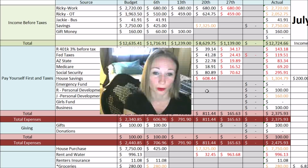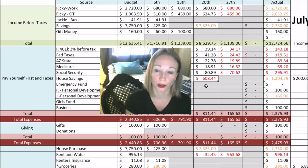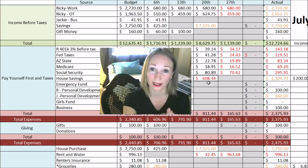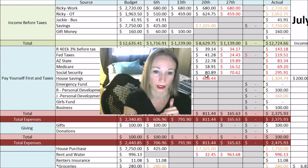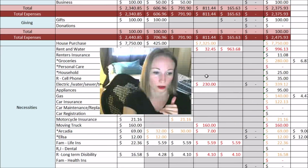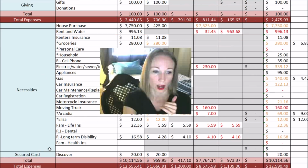All right, so originally we were going to put another $608 towards the house. Now this, I just put house savings because we do have to get a refrigerator, washer and dryer, things like that. So we've been kind of putting money aside specifically for the house things. And then as we move down, I'm going to come back to that because we might have some extra money. So let me come down first, you guys, within our necessities.